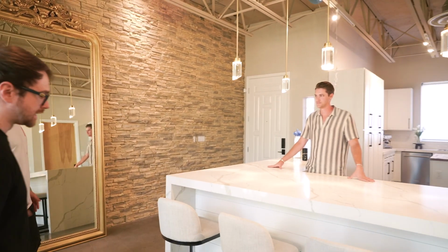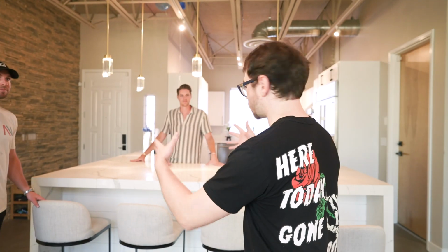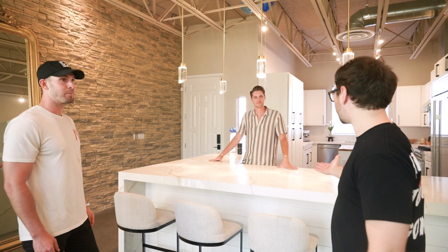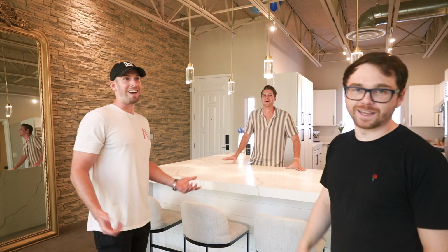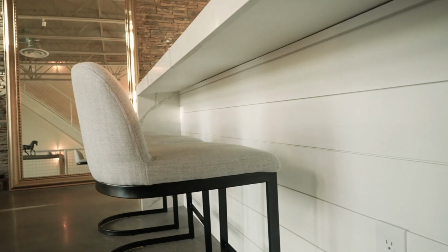And then I love how on this side you've got your breakfast bar with seating and the shiplap underneath. This is one of my favorite parts about the Blvd design, is they shiplap a lot of stuff, and I just love that design. It makes the house look very warm and homey. Just shiplap everything, you can't go wrong. If you're remodeling your house and you need accent walls, shiplap is a very affordable way to do it. It's in trend, and it looks great when it's done.